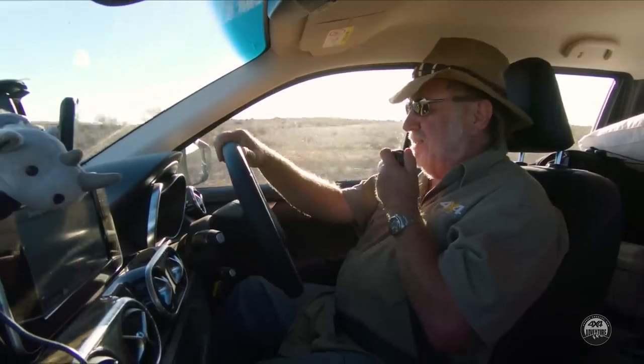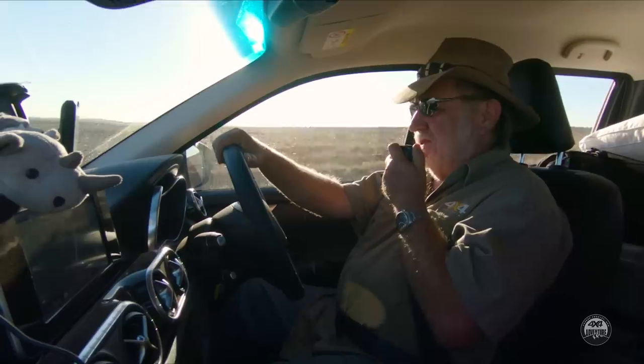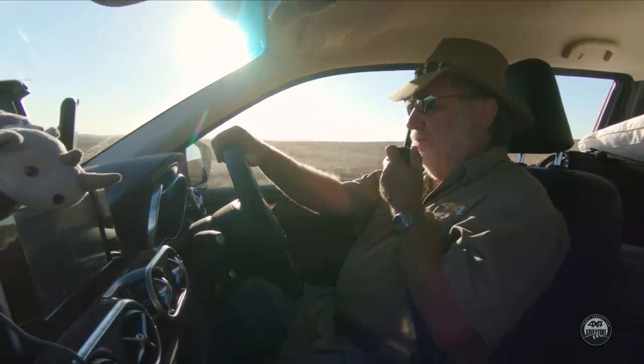But anyway, we're heading north, heading up towards the Dog Fence, and then across the Mullapurinka. So we've got a few k's to do today. I mean, 400 or so. It doesn't sound far, but out here, 400 k's can be a real big day.